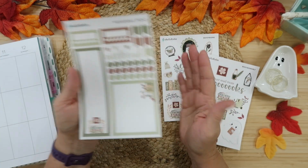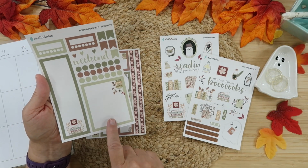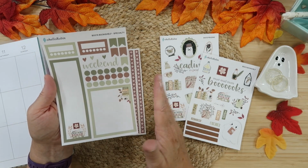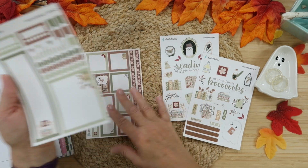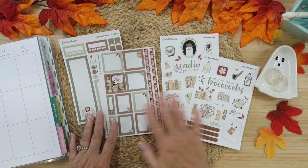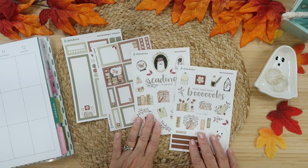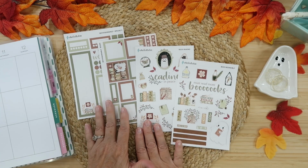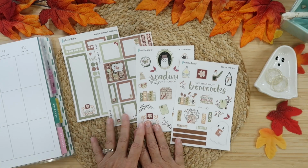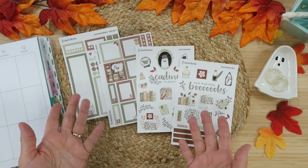The color palette is really pretty. We have like the 2 shades of the green and then this really beautiful kind of terracotta brown happening. It's just gorgeous. I love the soft colors happening in this. I'm really excited to use this. I think it's great timing for right now, but I really can see using this any time of year in the planner if you want a bookish spread. So this is Boo's bookshelf and I'm really happy with this.